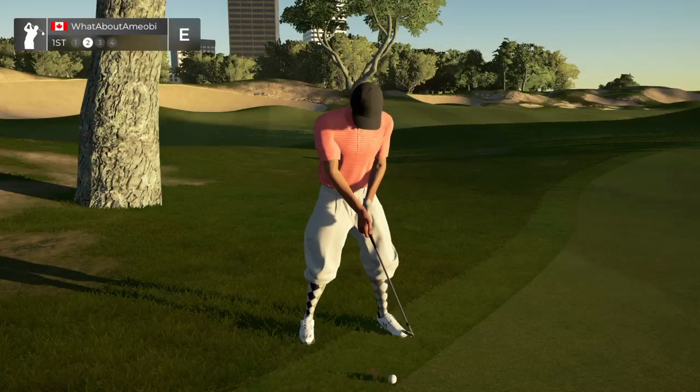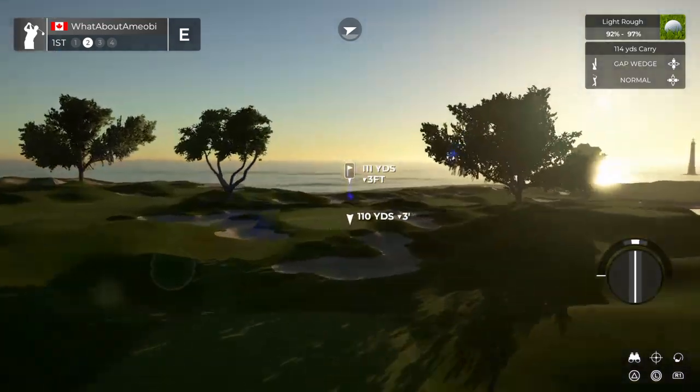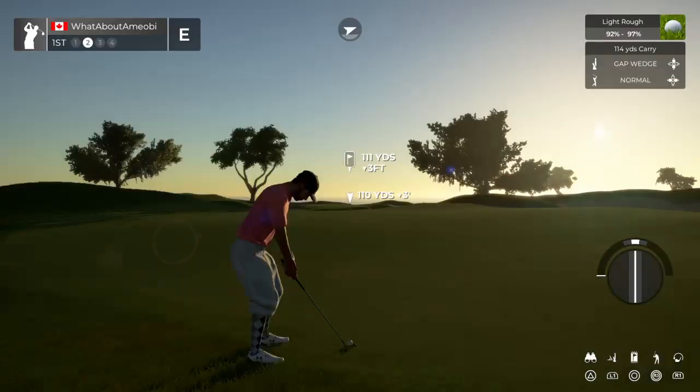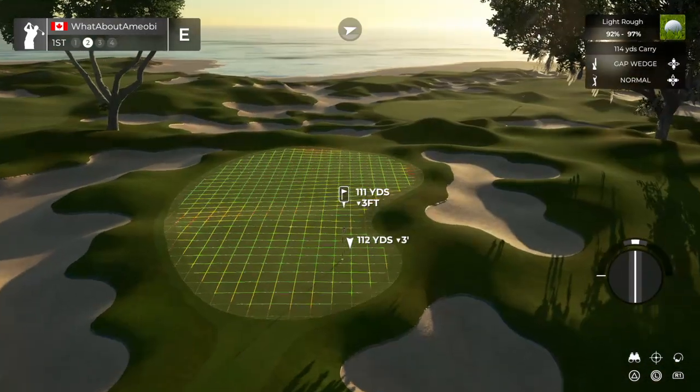I'll just sneak it in the light rough right under the tree, which is fine. That's a cool view there. I like the way that looks. A case could be made for being able to see the water, but I like this too. I think it's a good look either way.